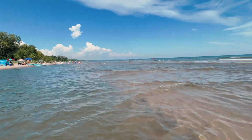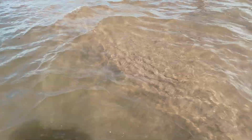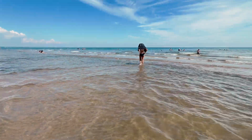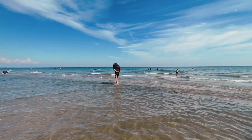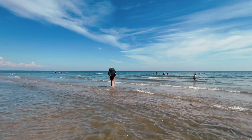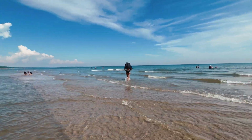So here at Rondeau, here on Lake Erie, that's how far it is from the shoreline, and it's probably knee height. And then we hit the sandbar, and as you can see, now it's like ankle height. The sandbar gets really shallow, look where Abby's walking there. And then it drops off again very gradually. So nice little sandbar here.